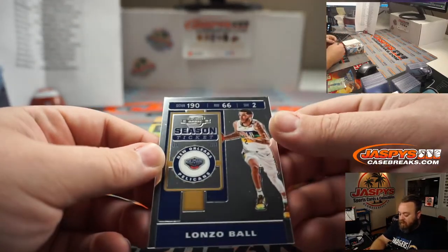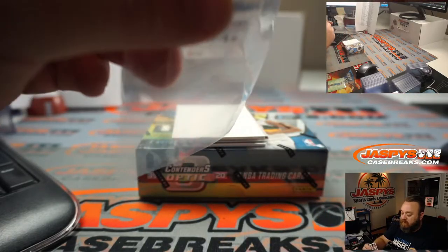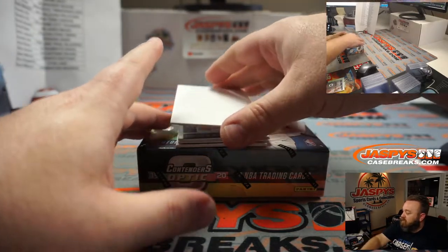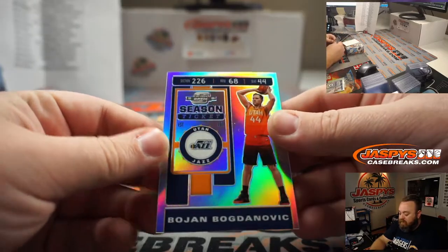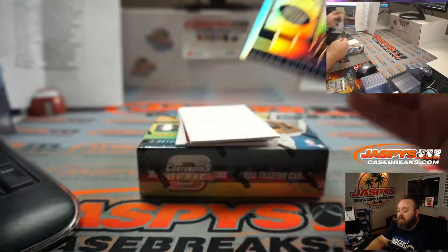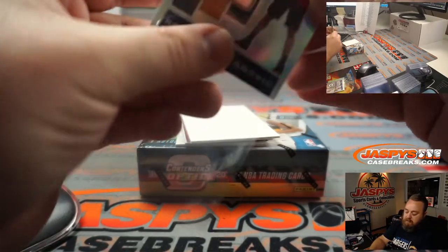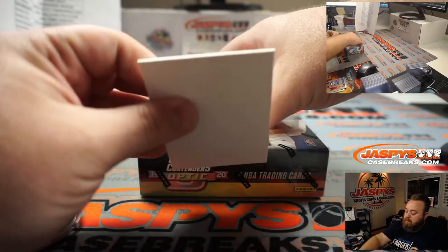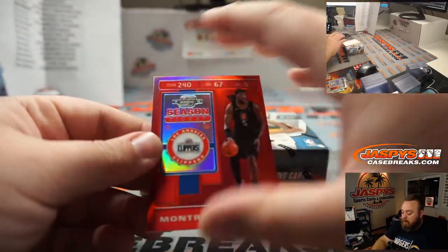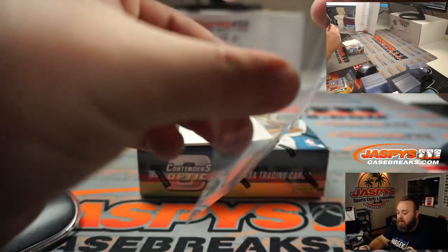Season ticket for the New Orleans Pelicans, Lonzo Ball, going to Sean Maddock. He won the Pelicans, all for having at least two teams. Bojan Bogdanovic, silver season ticket, going to the Utah Jazz and Eric. Montrezl Harrell season ticket for the Clippers, Nick Stober.